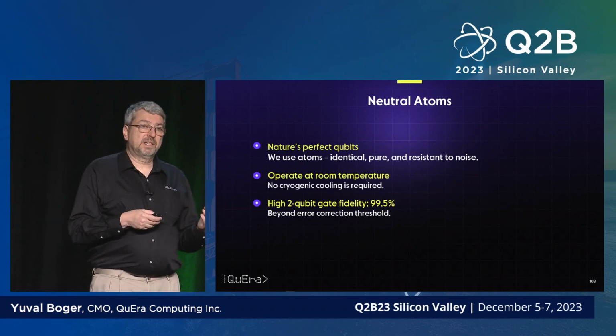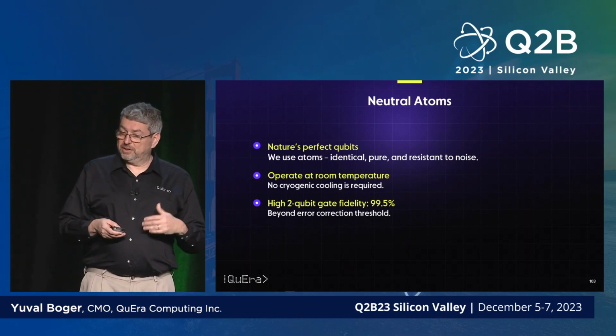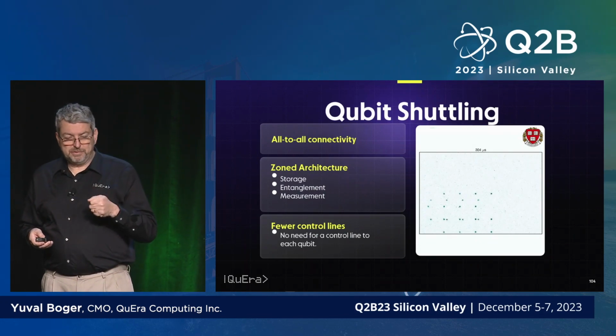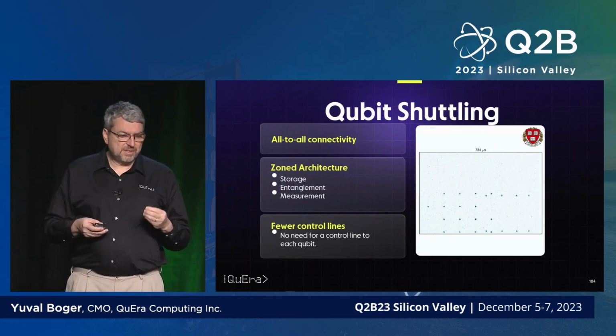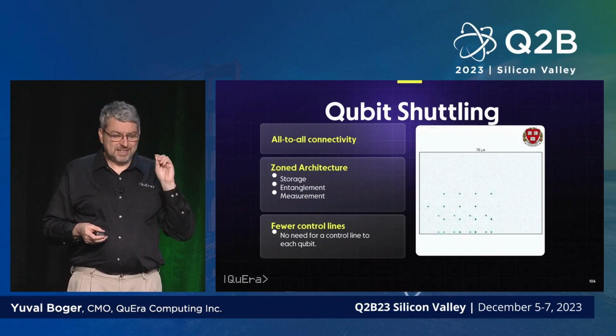And we've demonstrated this high 2-qubit gate fidelity that I just described beyond the error correction threshold. The next important thing is that we can move qubits, and Harvard, with our participation, has demonstrated that we can move qubits while maintaining their state.